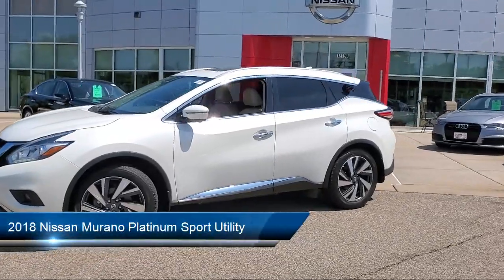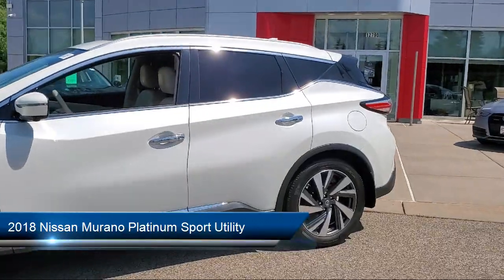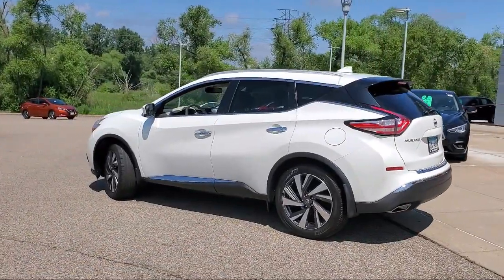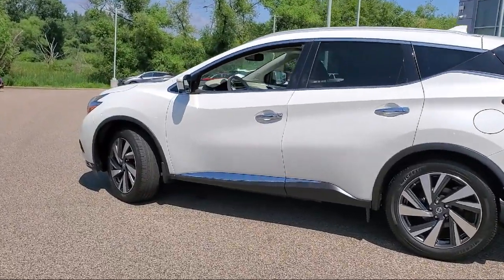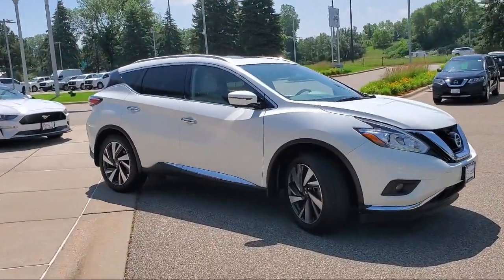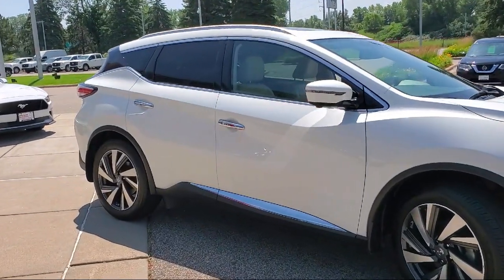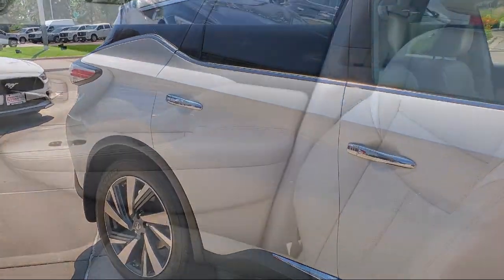It comes equipped with navigation, heated rear seats, ventilated front seats, keyless entry, heated front seats, Sirius XM satellite radio, heated door mirrors, Apple CarPlay and Android Auto, roof rack, rear spoiler, and has less than 55,000 miles on the odometer.